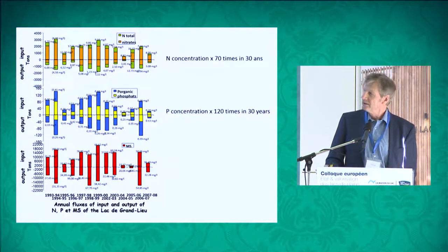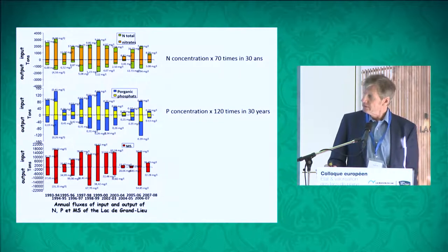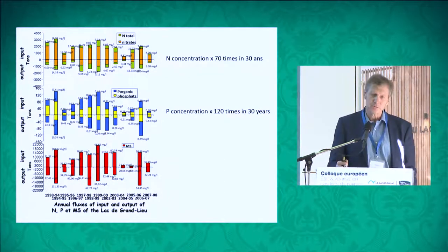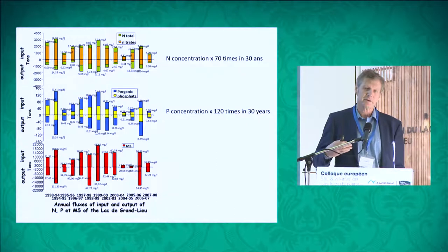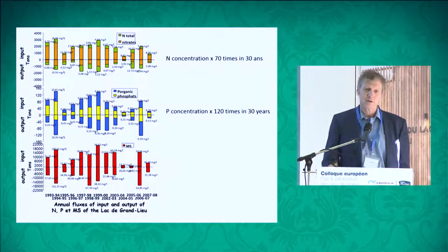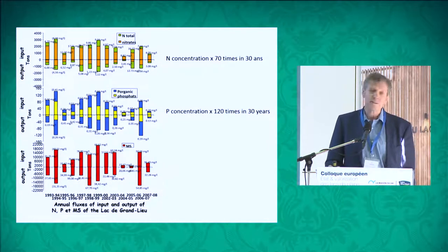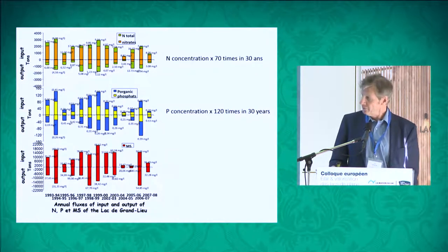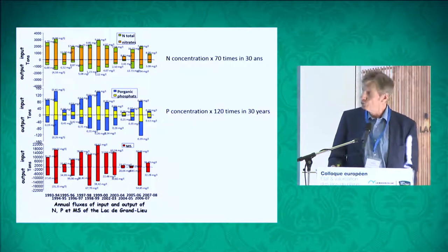If we see the situation of output and input of nitrates, the measuring stations are not precise enough. And we don't really take into account the catchment area that is close to the lake.